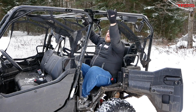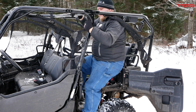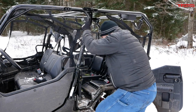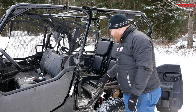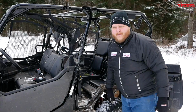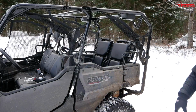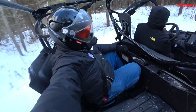Now let's see how I am getting out. Luckily I can grab onto the bars real easy and step down on that step there, and I'm out. So getting in and out isn't the toughest thing, but you definitely don't want to put one of your good buddies back here, because at the end of the ride you won't be buddies anymore. To show you what it looks like, here's a shot of me in the back seat actually going down the trail.